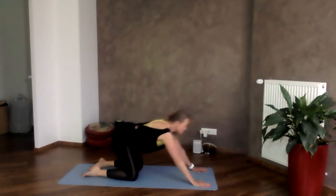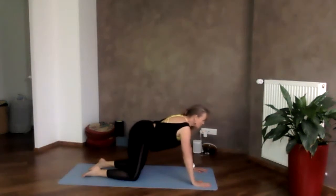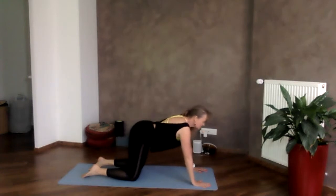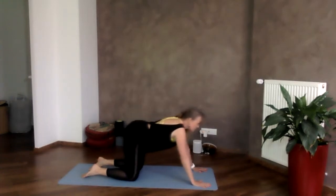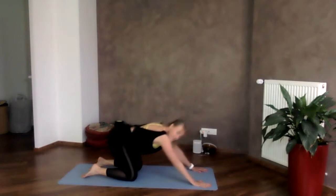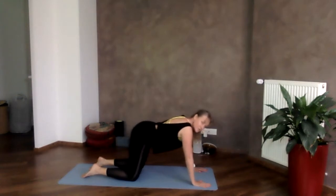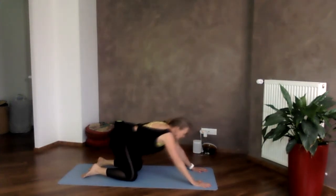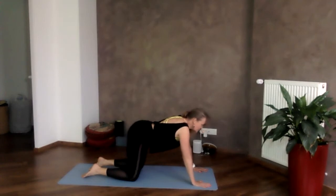And we'll bounce backwards. So while you bounce backwards, press the tops of the toes down. So there's a springy action here. And pressing the tops of the toes down engages the whole back leg up into the hips. You can go back and forth. Now we'll come back to a neutral position.